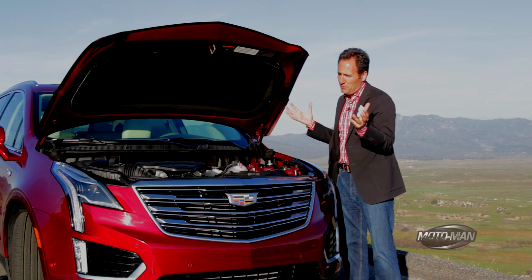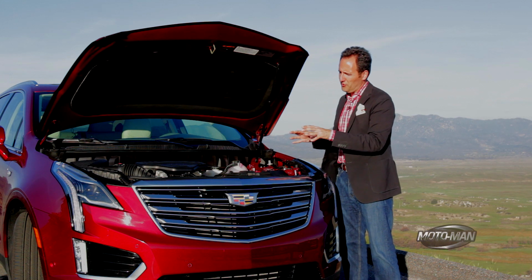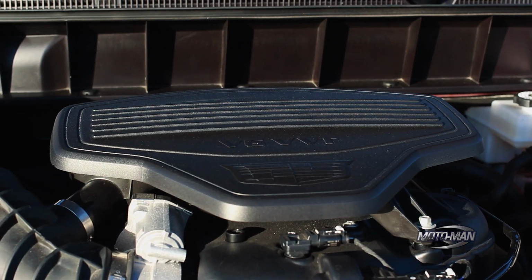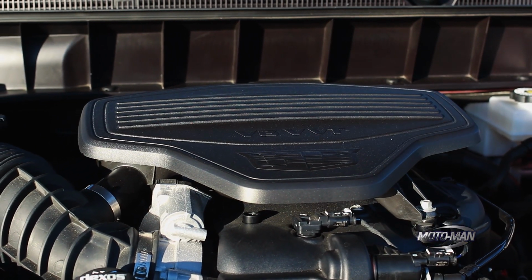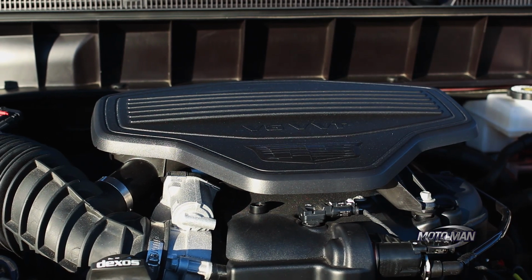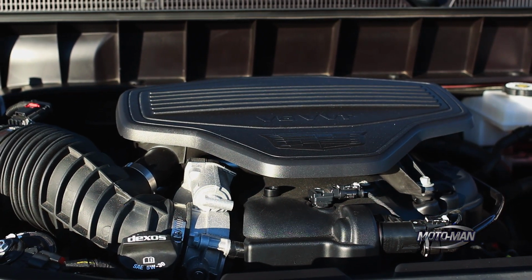Effectively, it is the same displacement, 3.6 V6, but what they've done is added some new technology to it. So number one, it's active fuel management, so it will cut from 6 to 4 cylinders when there's less load. And then number two, when you're sitting at a light or in a parking lot, it will shut off the engine, so it's got the active start-stop.